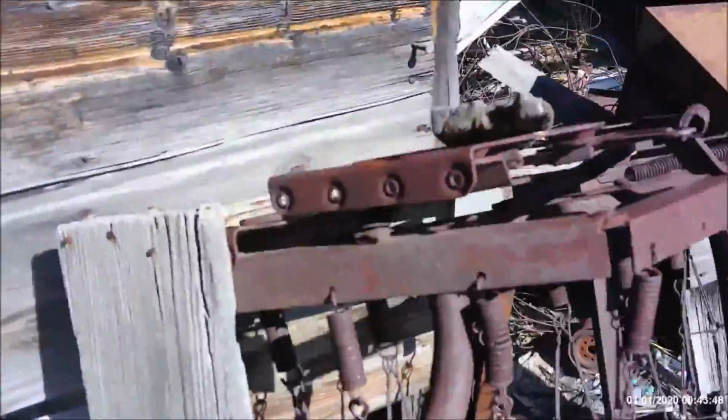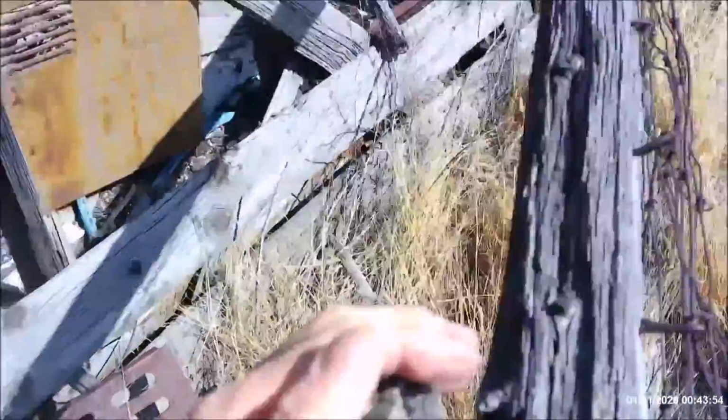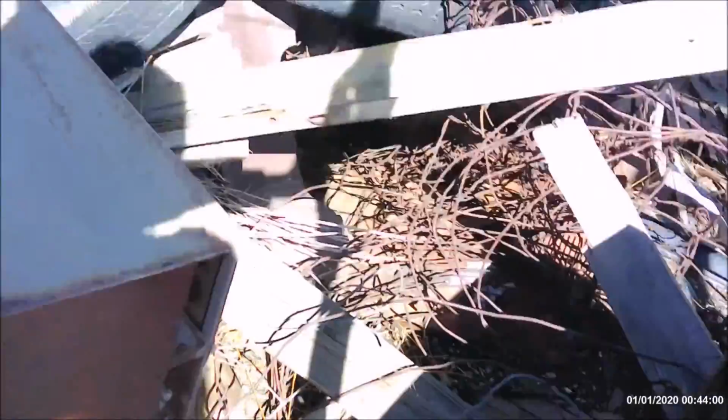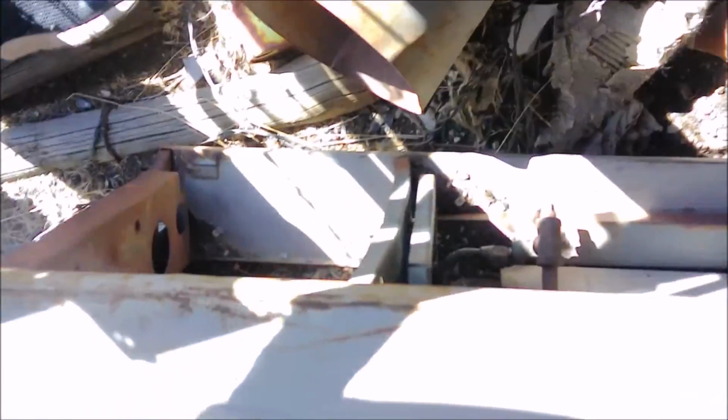Oh, sure. So this is a fold-out bed, I believe. Fence. Figure out what this is. Oh, a heater. A heater of some kind.